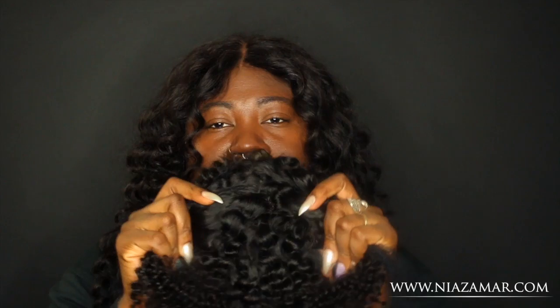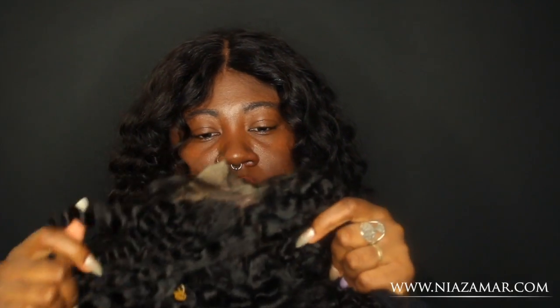I feel like the density is a great density. It's thick enough, definitely not an issue at all. I'm actually pretty excited to make this wig and wear it, because I plan for it to be my look. I usually change my hair all the time, but I'm just getting tired of doing that. I don't know how y'all feeling financially, emotionally, physically. I just don't have time for that no more.